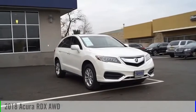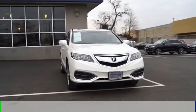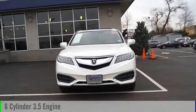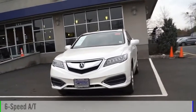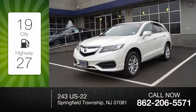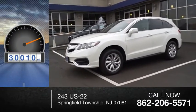Take a ride in the 2018 RDX. This vehicle is powered by an all-wheel drive, six-cylinder, 3.5-liter engine, and comes with a six-speed automatic transmission. Great fuel efficiency saves you money by requiring fewer trips to the gas station. This vehicle has less than 35,000 miles.